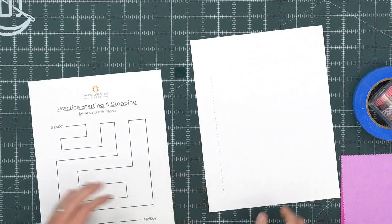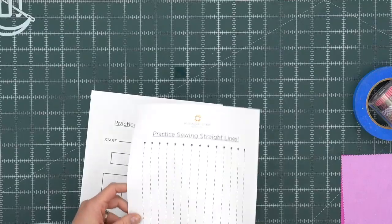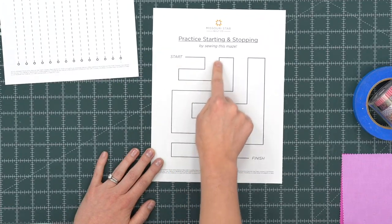Yeah, looks awesome. Do you remember doing this on notebook paper? Yeah, Grandma did that with you and we did that too, huh? That's awesome. Okay, and then we also have this maze that we've printed for you.